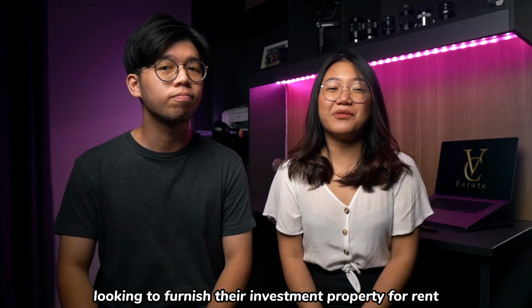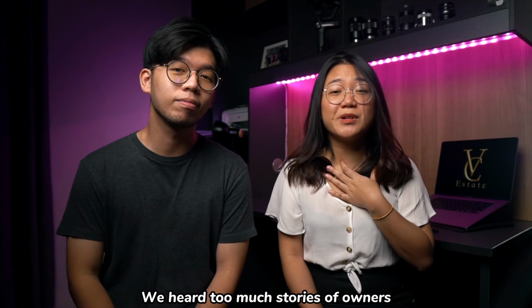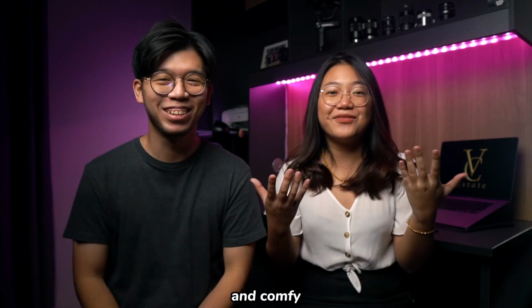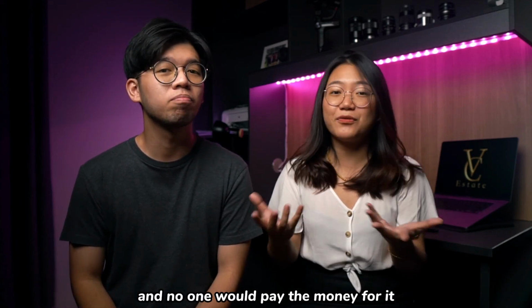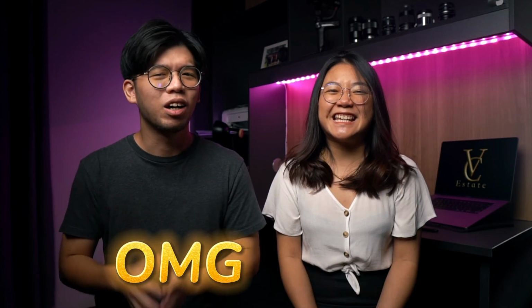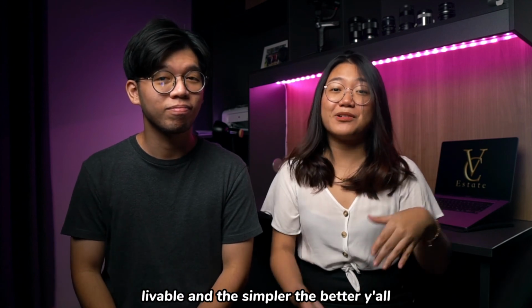Another tip for the owners out there looking to furnish their investment property for rent: don't furnish it according to your emotions, please. We heard too many stories of owners buying a piece of furniture just because they think it's pretty and comfy. At the end of the day, when they try to rent it out, the price is much higher than the market price, and no one would pay the money for it. Hey, you remember last time when we rented the unit, it was red and pinkish. Yeah. Oh my god, because the owner likes pink. So kindly please remember that your taste is not everyone's taste. So keep it simple, livable, and the simpler the better, y'all.